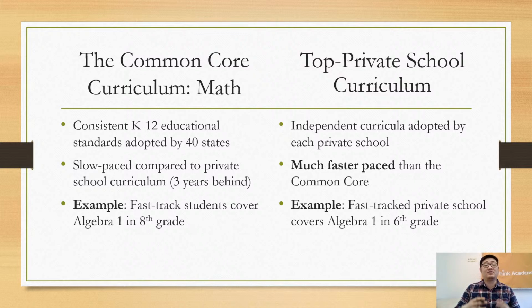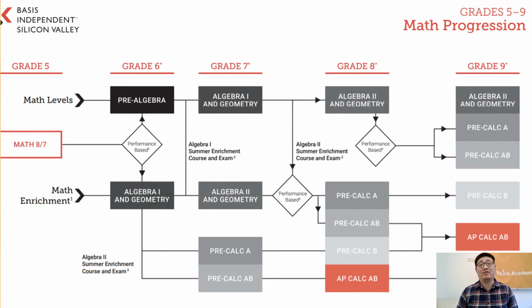So a lot of people say Think Academy is very fast. But when we look at the top private schools, especially in the Bay Area, we see a much faster pace than people usually expect. It's basically equal to our Think Academy pace. So here we have a graph of BASIS Independent Silicon Valley. As we can see there, the fastest track for BASIS is AP Calc BC when they're in 9th grade. And that's really fast. That will even be faster than our track if our kids are not jumping years, right?